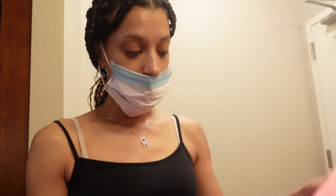Y'all, I went and spent me a little bag. This whole bag was full by the time I left. All right, so let's get into it. We're going to do a little try-on haul. All right, so the first piece is going to be this white crop jacket. This I have. This is like my own personal spaghetti strap. So let's get into the haul.